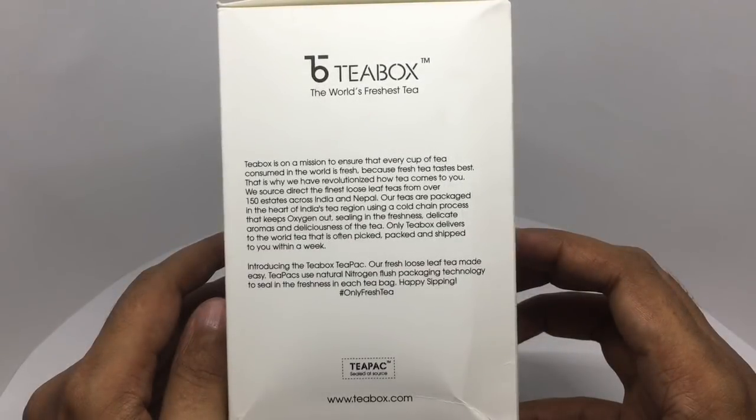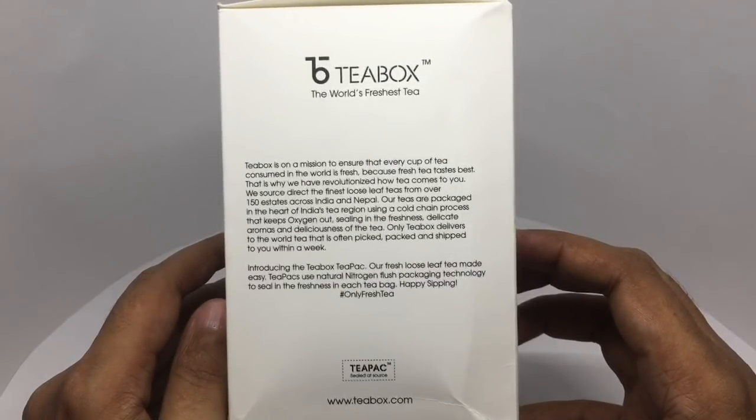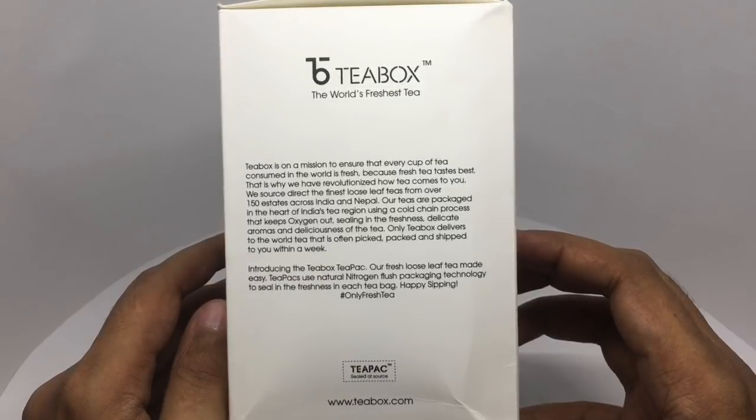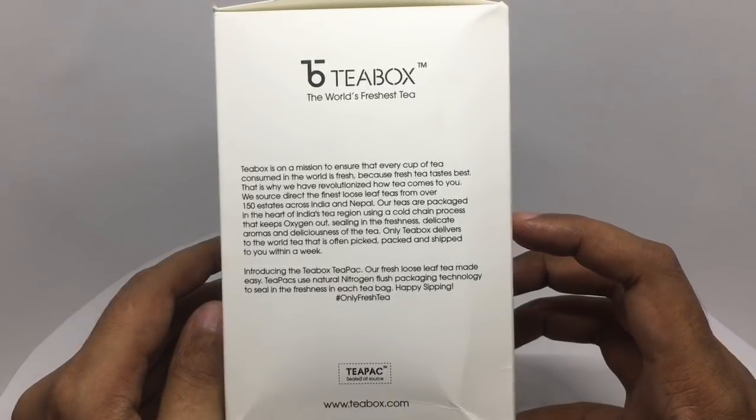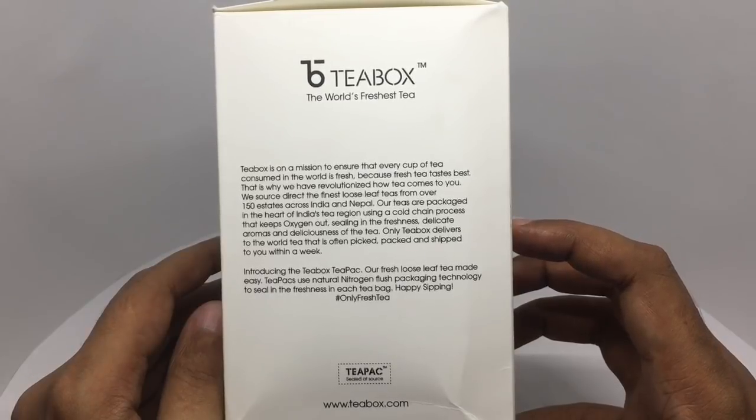Teabox is on a mission to ensure that every cup of tea consumed in the world is fresh, because fresh tea tastes best. That is why we have revolutionized how tea comes to you. We source direct the finest loose tea from over 150 estates across India and Nepal. Our teas are packaged in the heart of India's tea region using a cold chain process that keeps oxygen out, sealing the freshness, delicate aroma and deliciousness of the tea. Only Teabox delivers to the world tea that is often picked, packed and shipped to you within a week.